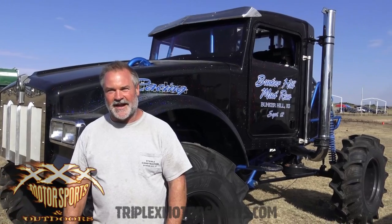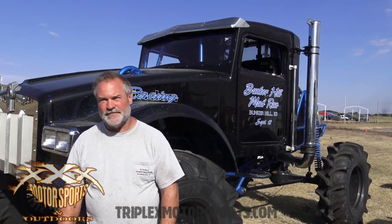Tell me a little bit about your truck. Oh, it was just sitting in the weeds and we were having a few beers and thought we'd make a mud truck out of it. Well, it's got some beautiful flake on it too. I tell you, I really like that. So what does it got for a power plant? 585. Pumping out a few horses, I'm sure.